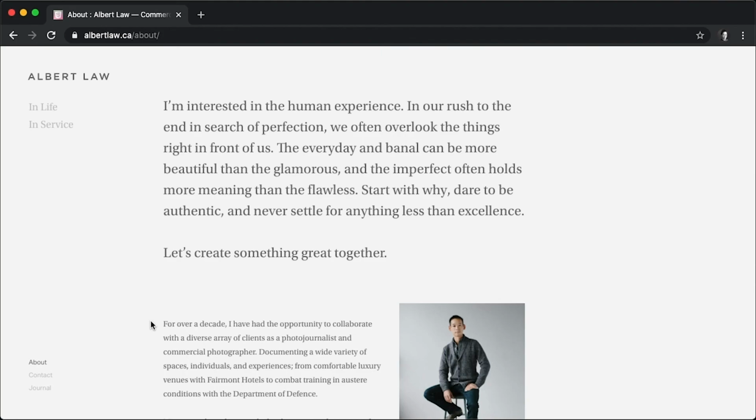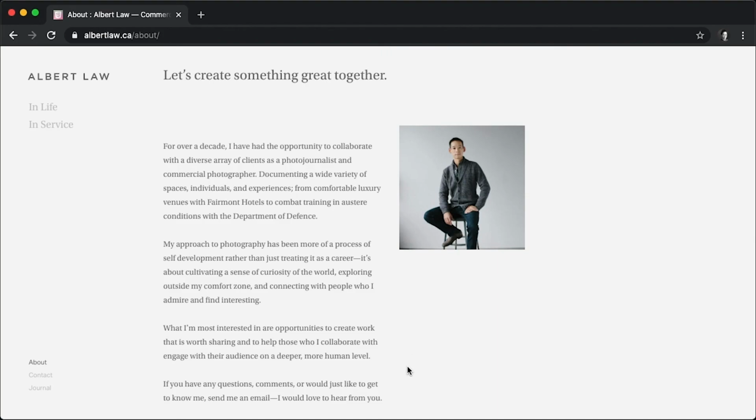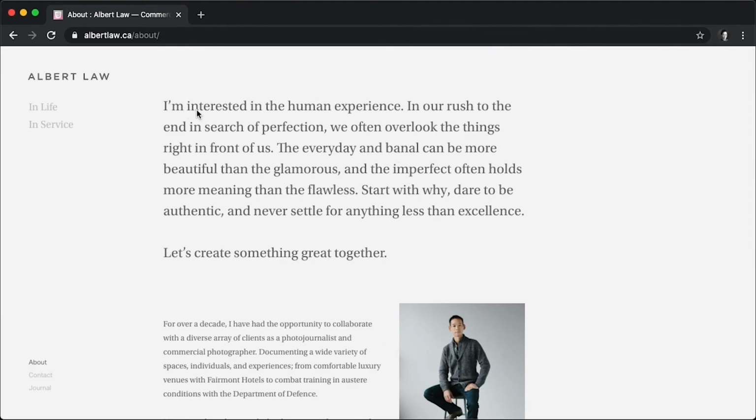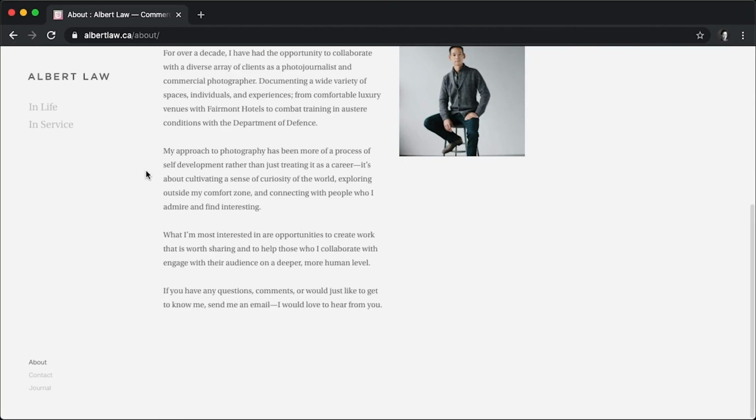I would say that this text here potentially clashes with this text here because it starts to feel like you have two different bios. And it seems like you're saying something similar in both cases, just different wording. So I would probably just pick one or the other, just to be more direct without potentially overwhelming the page with so much text. But I think in general, overall, great job.